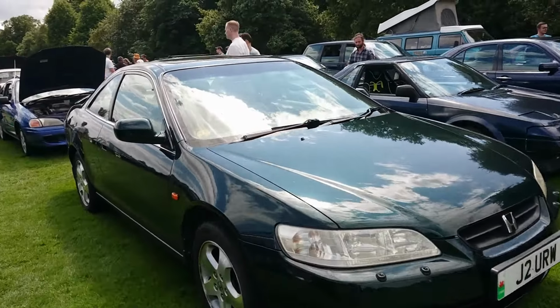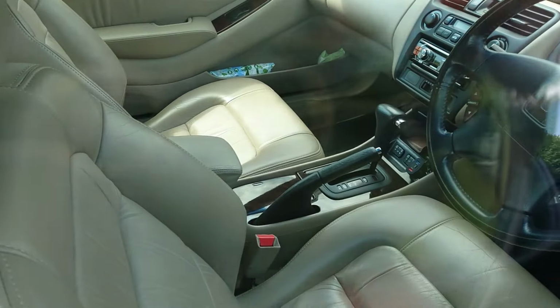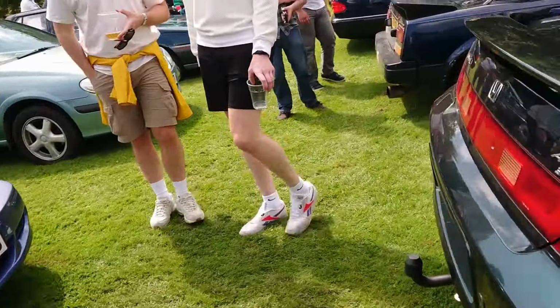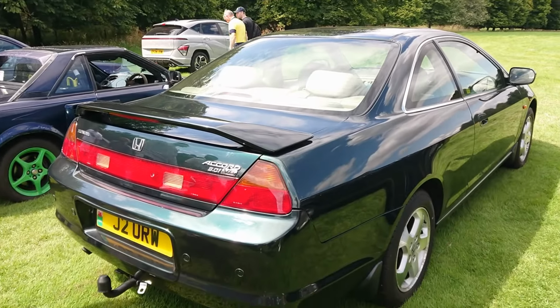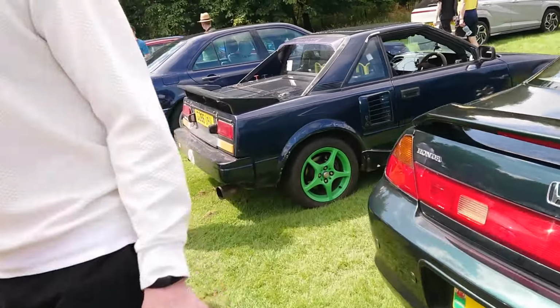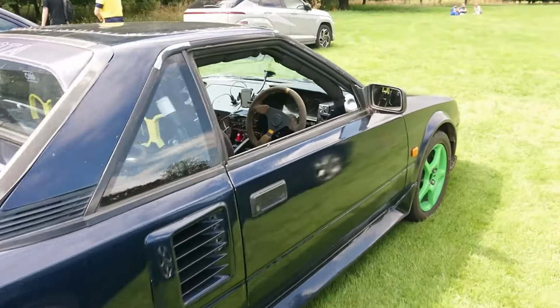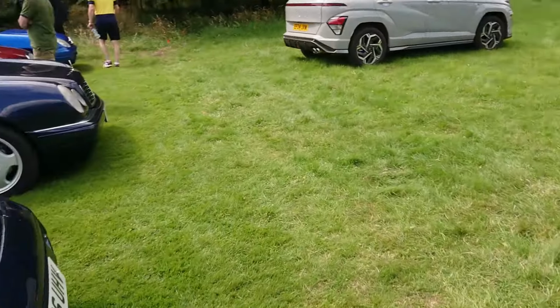Honda Accord Coupe. There actually are about 3 of these here today, and this one happens to be green with a beige leather interior and wood. I do like a nice beige leather interior, viewers, and this one's even a V6 as well. Very nice, very tasty. 1989 to 90 Toyota MR2, first generation one. Someone's obviously been having fun in competition in that.